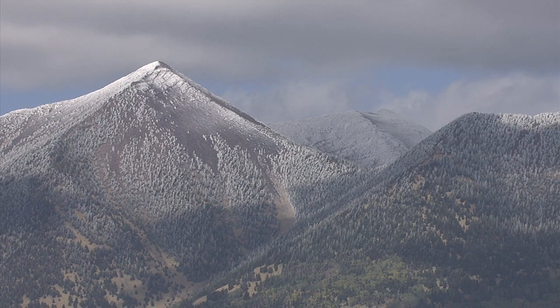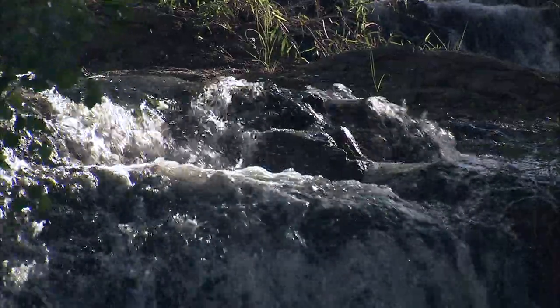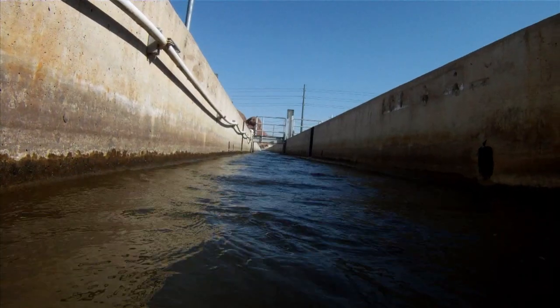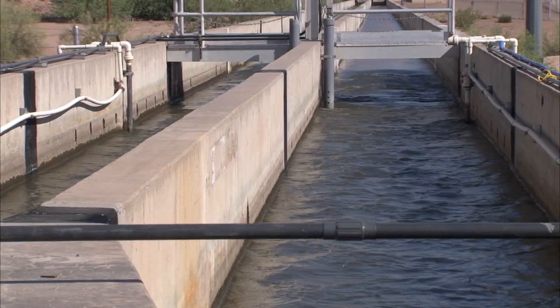Surface water that makes its journey from the mountains into one of the many canals eventually is diverted into a water treatment plant, where a whole new adventure begins. Water entering a water treatment plant contains lots of natural organic particles that stay suspended in the water. These particles make the water appear cloudy. This is often referred to as turbidity, which is a measurement of how clear the water is.